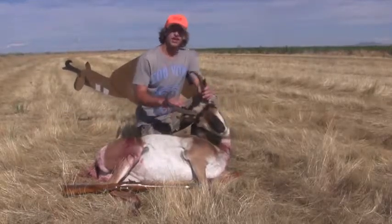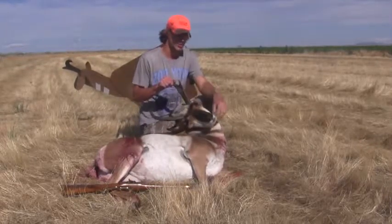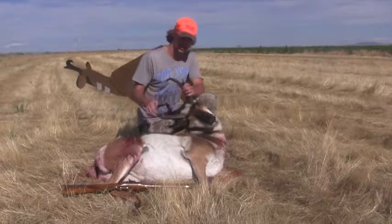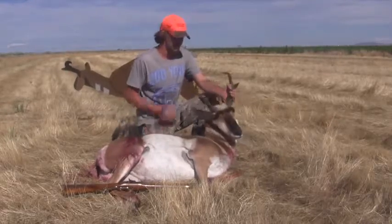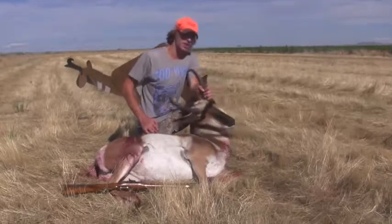Sorry I couldn't get it on film, it was kind of hard to chase antelope with a piece of cardboard as well as film it and shoot the darn thing, so I did the best I could and here I am. Nice buck, very nice buck. I mean, no monster, but pretty good for Idaho, I'd say.